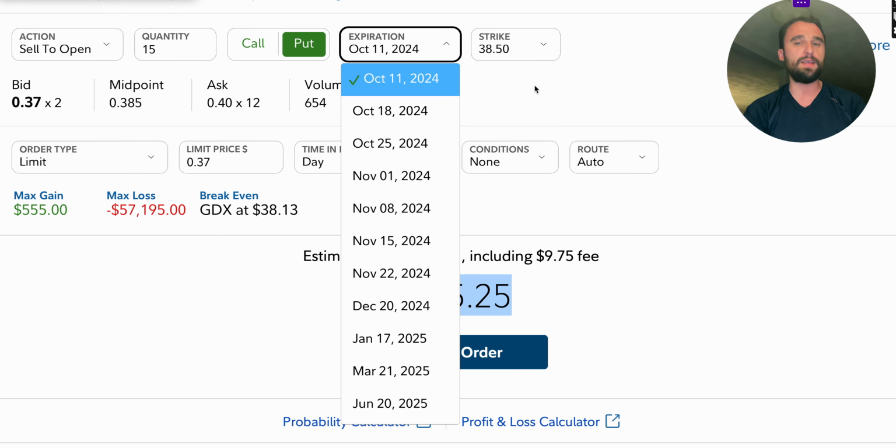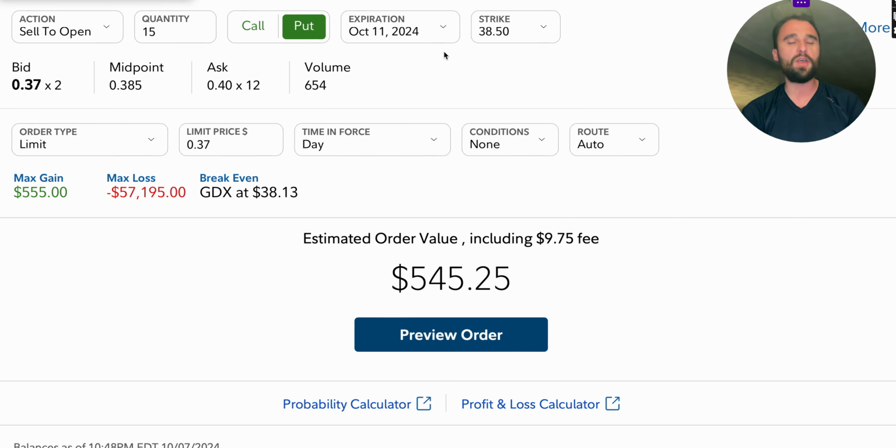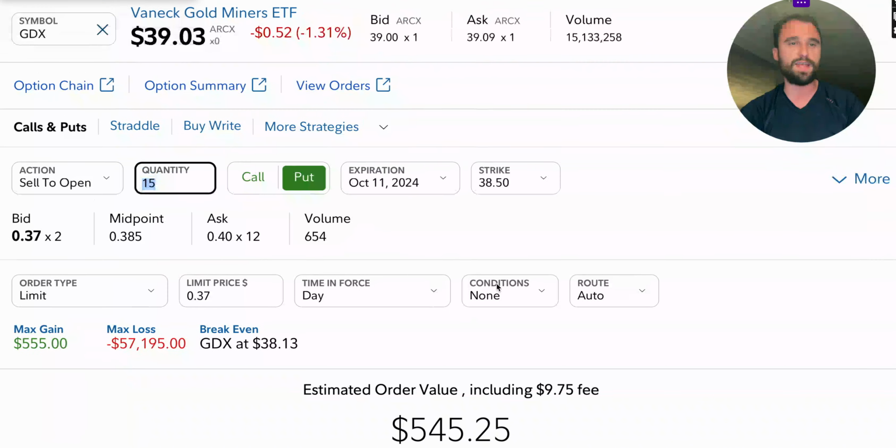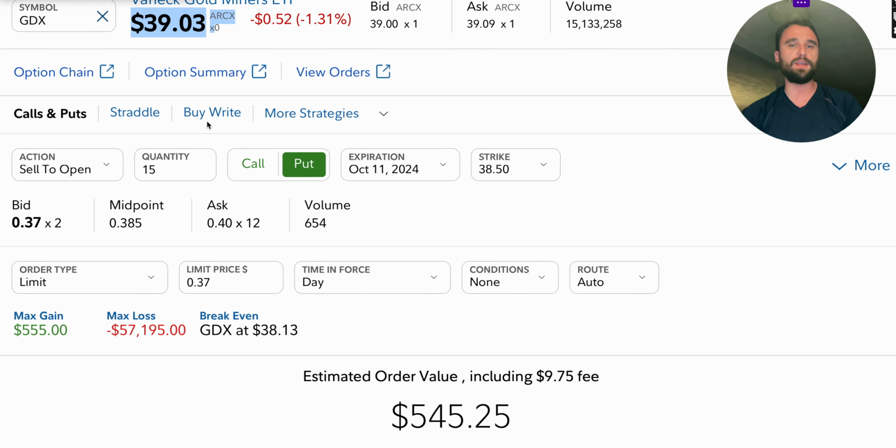And the wheel strategy is pretty much just switching between puts and calls. So, for example, if we sell 15 contracts with this put option, the expiration is October 11th. So let's say on October 10th, the ETF is down to $38 a share. And on expiration October 11th, it goes even lower, down to $37.50. Well, now we're on the hook to buy 1,500 shares at the agreed upon price of $38.50. And since the ETF is trading at $37.50, not $39 on expiration day, we are basically down $1 for all our shares, or about $1,500 on paper.